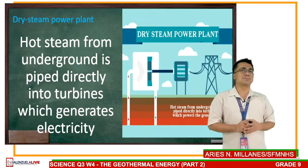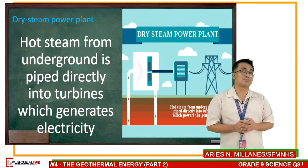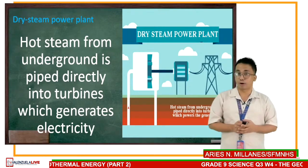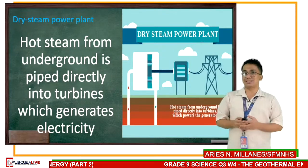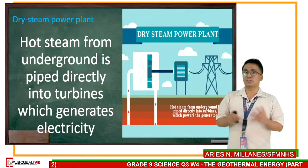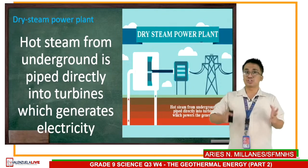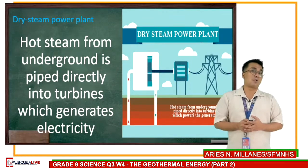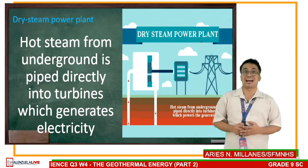The steam eliminates the need to burn fossil fuels to run the turbine, also eliminating the need to transport and store fuels. It only means that it creates fewer greenhouse gases that speed up global warming and climate change. Surely, geothermal energy is one of the cleanest forms of energy that we can extract naturally.